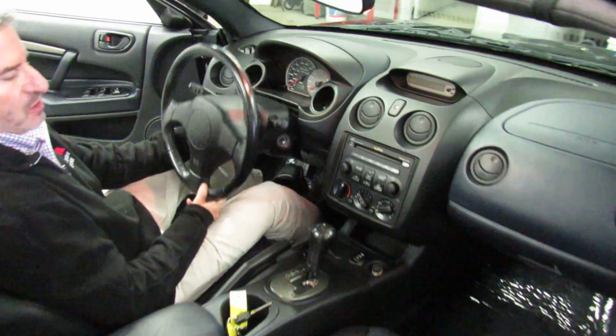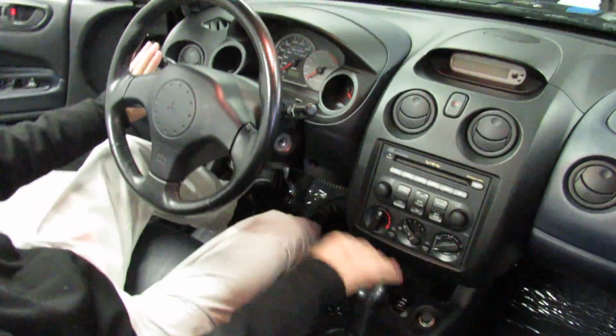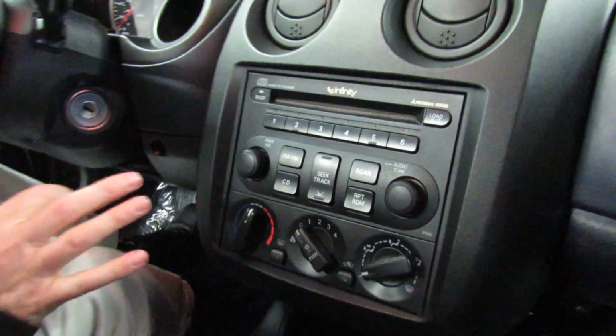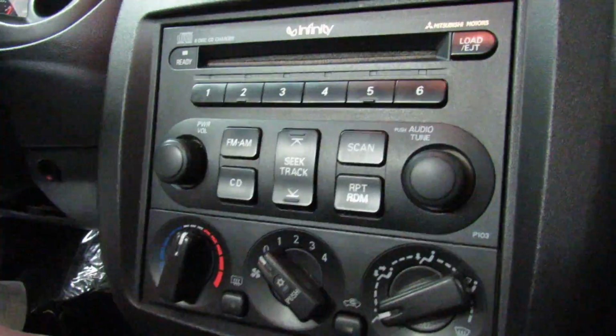Of course, we've got tilt steering, leather wrapped steering wheel, leather wrapped shift knob, headlight control, wiper control, cruise control. If you look over here, this is the Infinity sound system. This is the first year they switched away from a cassette player. It is an in-dash 6-disc CD changer.